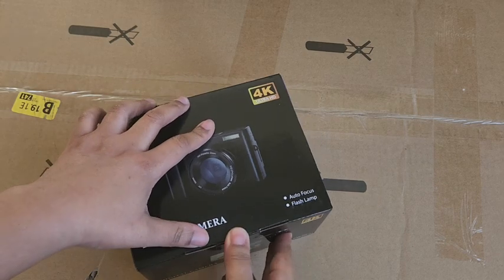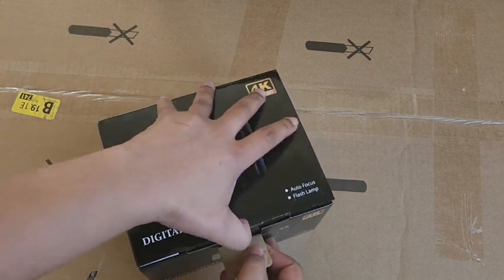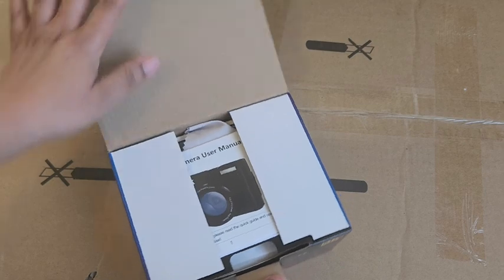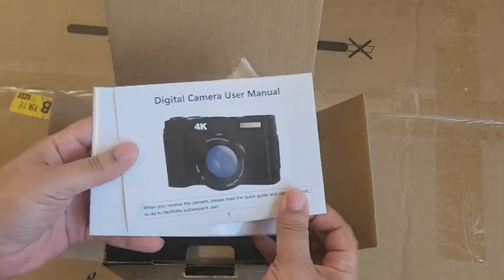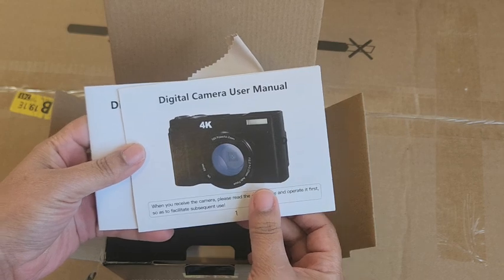The whole reason for me purchasing the Duluvulu vlogging camera was to take a lot of the heavy lifting off of my cell phone. But let me shut up and show you what comes inside the camera package.